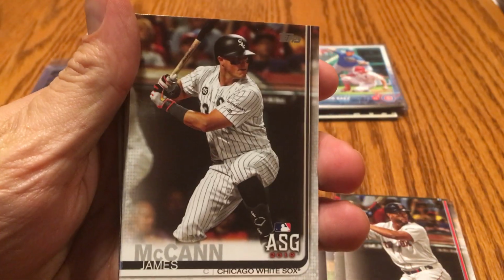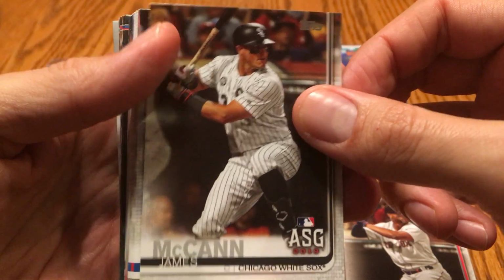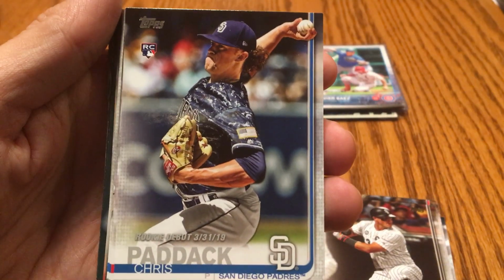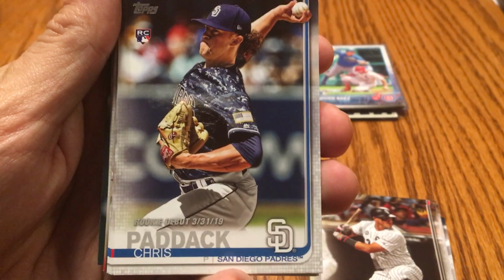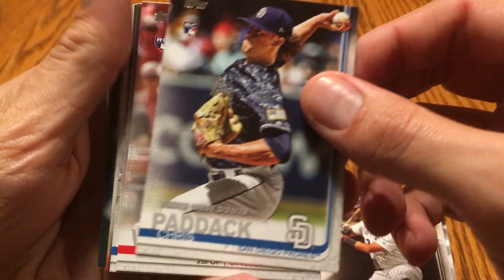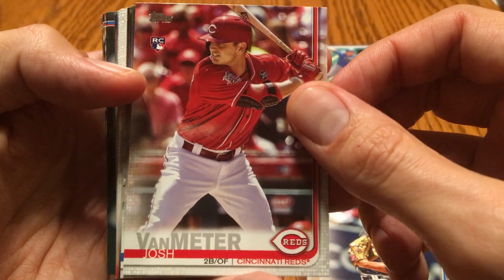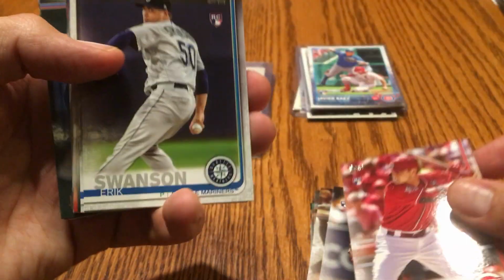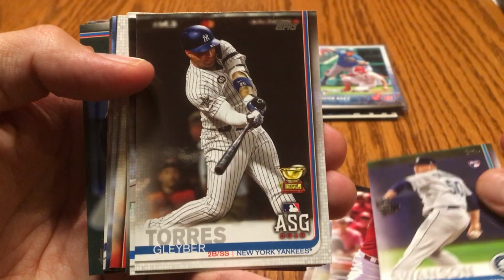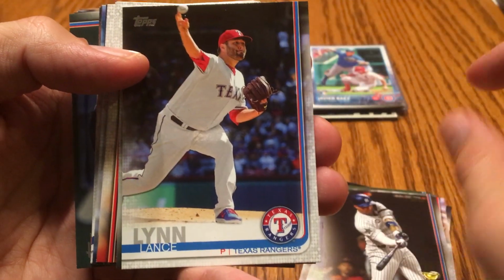James McCann had an awesome offensive season. He was always kind of one of those guys that's just a part-time player with Detroit, but he hit both lefties and righties really well this year. Oh, here we go. Rookie debut, Chris Paddack in the camo jersey. That's a good one. Josh VanMeter, big-time power. Didn't get a lot of playing time this year for Cincinnati, but look for big things out of him in the future. Eric Swanson, Glaber, All-Star Game, Topps Rookie Cup.